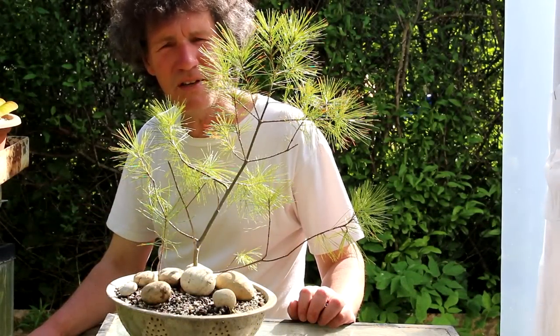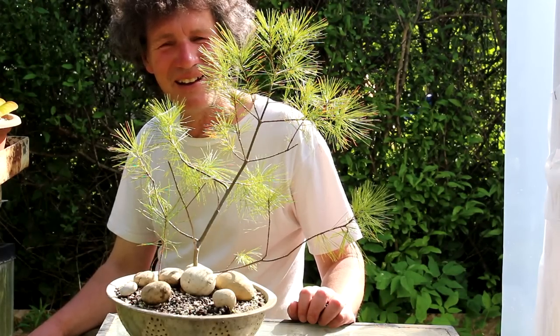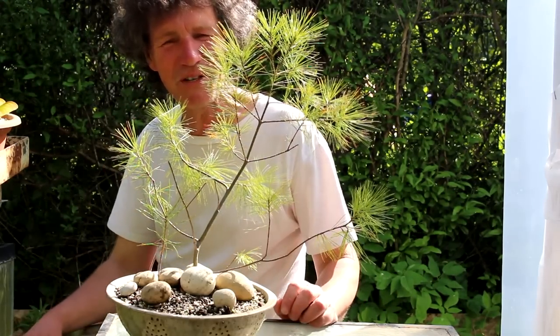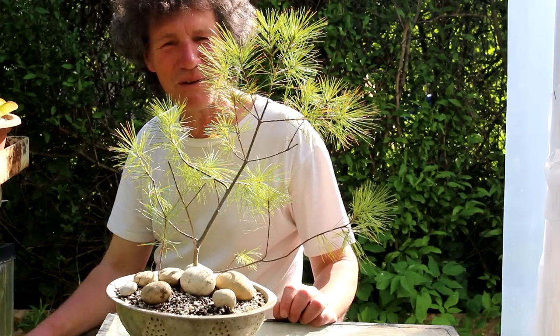So that's it for today. It's just an inspirational video. No actual bonsai work being done on it, but that'll come in the years to come with this tree. And I hope you enjoyed all the pictures and images.